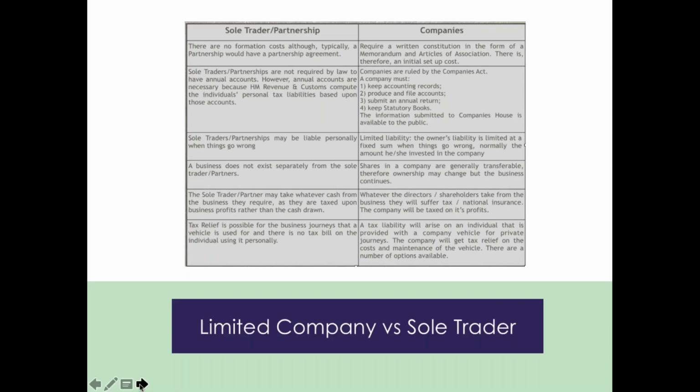So if a locum or a sessional GP is earning more than 50K, you're saying it's probably worthwhile thinking about becoming a limited company? Yeah, but be aware that the 50K is after expenses. So I would say for the average GP, if their claimable expenses are around 5 to 10K, then that's 55 to 60K. That's a gross income level.